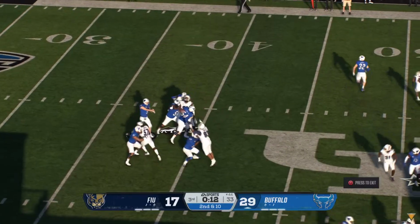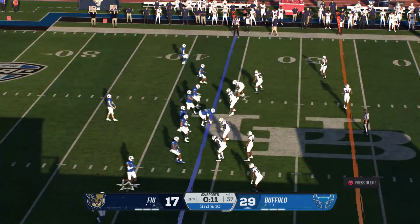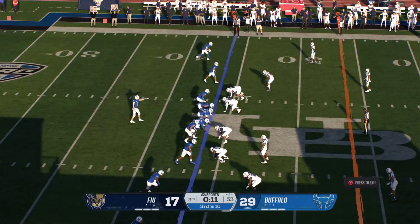Misfired on the last play. They'll go back to the air. Those two not on the same page. It's incomplete. A chance to sort of put the defense on its heels if you convert a 3rd and long. This one from the 44.